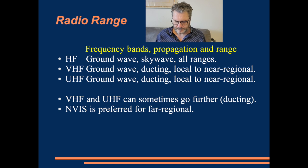VHF and UHF can sometimes go further, like I said, with a directional antenna. But again, it's not really reliable, so you can't count on that. For regional communications, I would prefer NVIS, near vertical incidence skywave, on a band like 7 megahertz, 40 meters, or 80 meters, 3.5 megahertz. And that means a very long antenna.